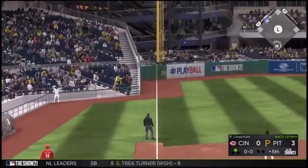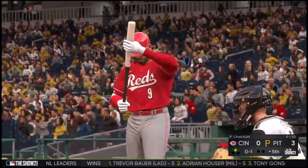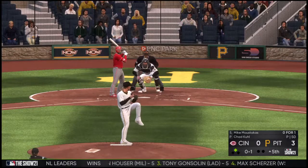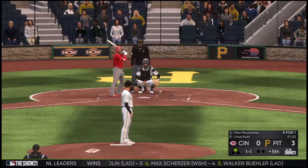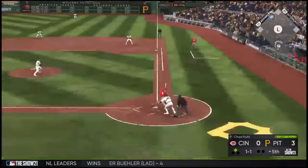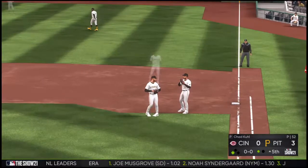Late on that one as it's fouled off to the left side. Comes into this at bat 0 for 1 in the ball game. Open stance by Moustakas, and now the pitch. 1-1. Slowly down the first baseline. Scooped up, and he'll take this to the bag himself for the first out, but it's a productive one as the runner moves up to third.